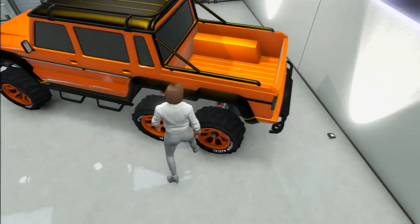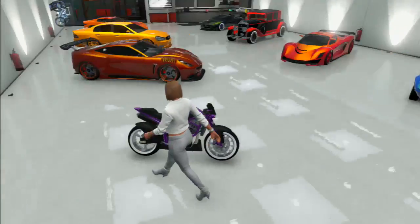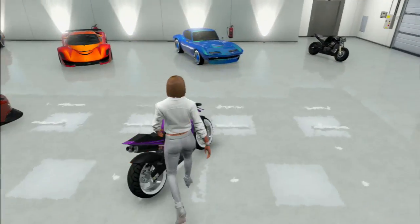But it is still a sick vehicle to drive around the city because you can have people sit in the back and then people sit inside. So it's a 6-seater. It's a really awesome car. I definitely recommend one if you're over rank 100 and you don't have one already. Those are sick to have.